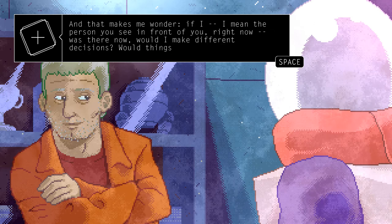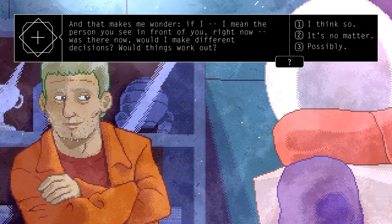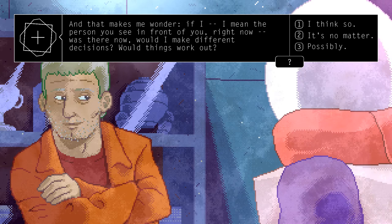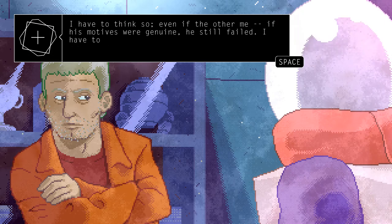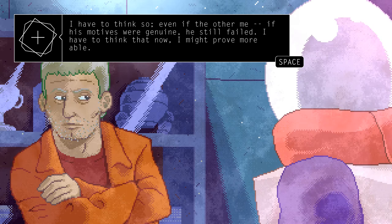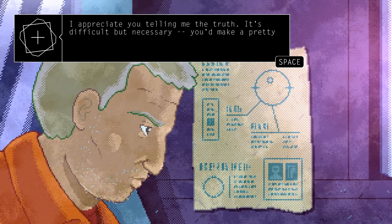And that makes me wonder. If I mean the person you see in front of you right now, was there now, would I make different decisions? Would things work out? Maybe. I have to think so. Even if the other me, if his motives were genuine, he still failed. I have to think that now I might prove more able. I appreciate you telling me the truth. It's difficult but necessary. You'd make a pretty good leader yourself, Nella.